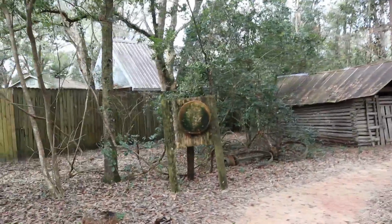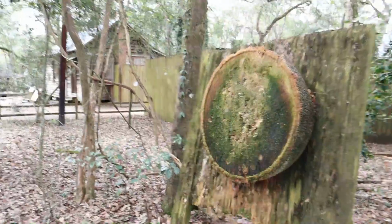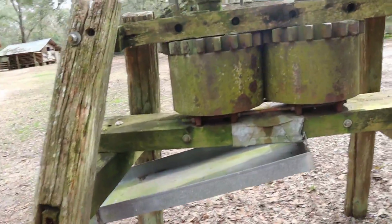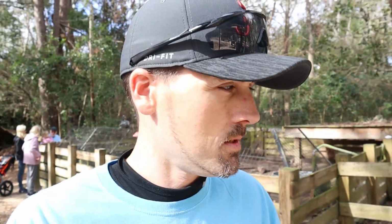And this is really interesting. A very, very old archery board to practice throwing knives or hatchets or shooting arrows. And this is kind of neat, some kind of roller system. Oh, I see. It's a cane mill. That's what it is. The cool part about the place, so far, is that they've mixed these old historical buildings in with real wildlife.